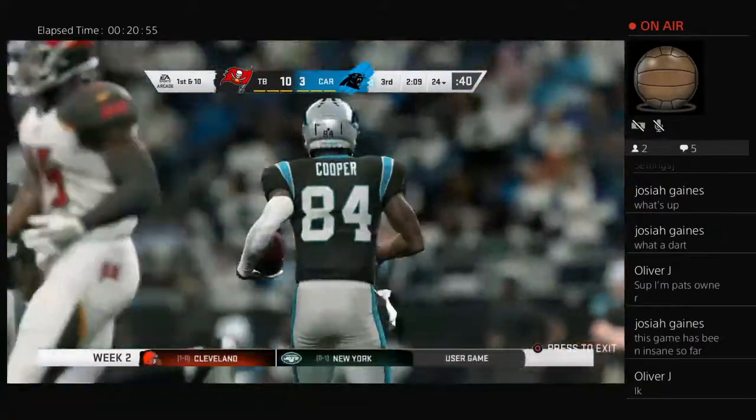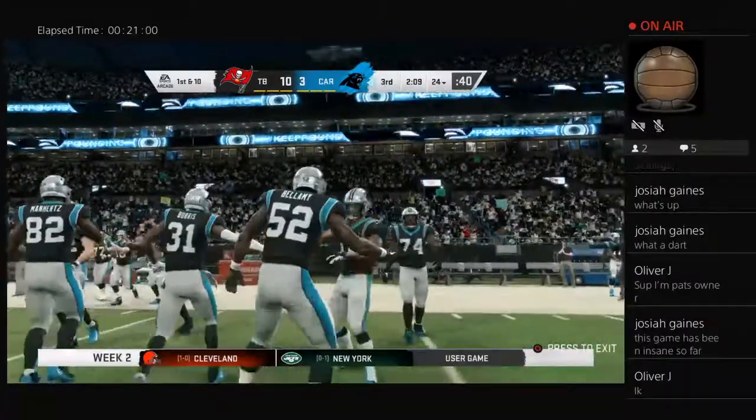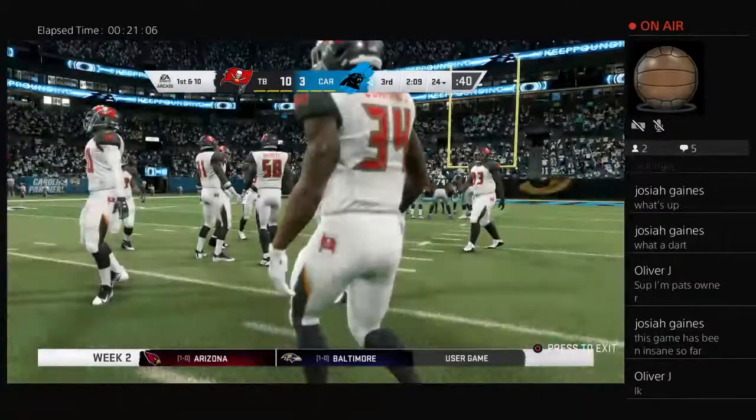One team, hey, we've kept it within range. The other side saying, hey, we put points on the board and did stretch out the lead. Let's see how this one turns out. Yeah, still bottom line, though, 3 points for the opening drive of the 3rd quarter.